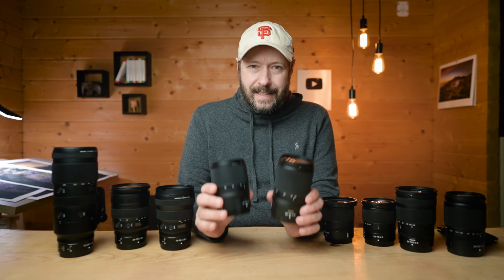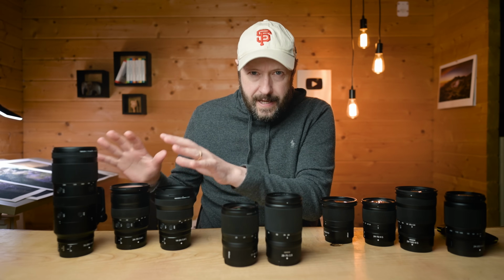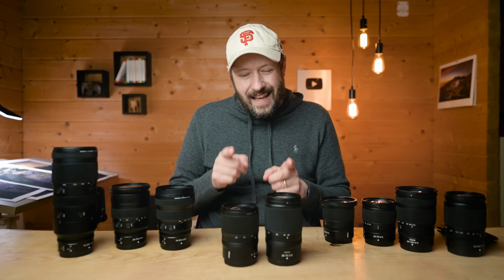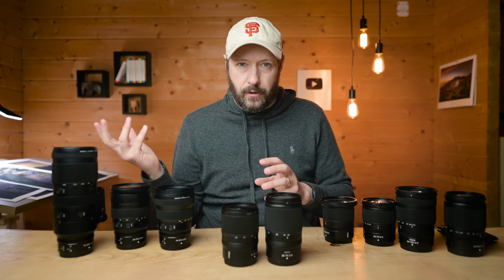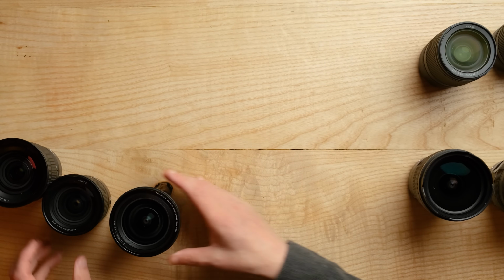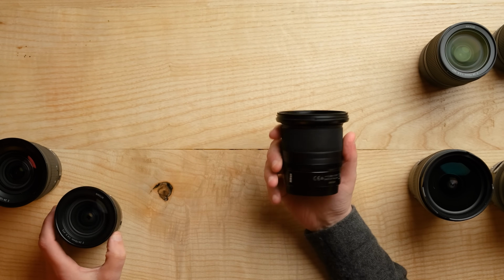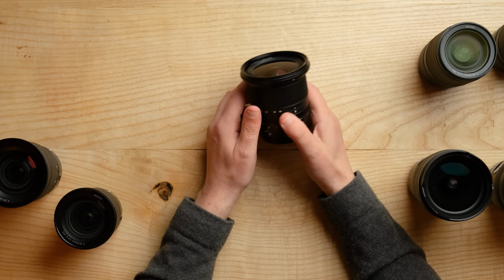So I think that these lenses, this new trinity of lenses that's more affordable than the f2.8 lenses, they're going to be more for either a portrait photographer or a landscape photographer that's into doing other things. Otherwise, I'd probably move them to the side and stick with these f4 lenses. And my favorite lenses, let's talk about it from the point of view of different genres.